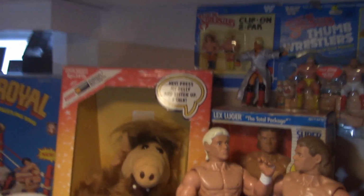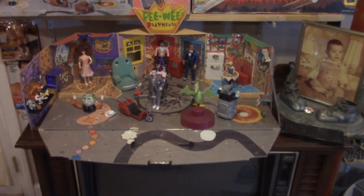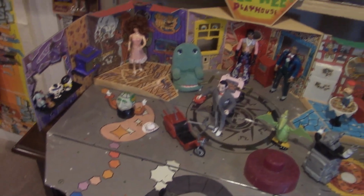I got a little wall space there. Maybe I can hang something. So, you get desperate for space. And here, there's the Pee-wee's Playhouse, loose, and pretty gosh darn complete.